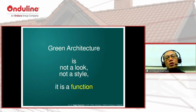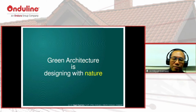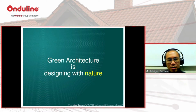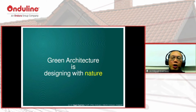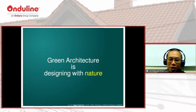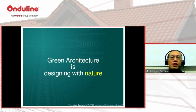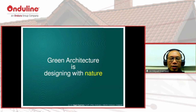And I've always defined green architecture in this way. Green architecture is designing with nature. Why? Because nature is inherently sustainable. It goes through cycles. Nature provides us the resources. Nature provides us the environment in which to build. And therefore, if we want to attune or acclimatize or, as mentioned earlier, apply appropriate technology to the building or house we're going to put up in that specific place, then we're going to have to design with nature in that place. So green architecture is designing with nature.